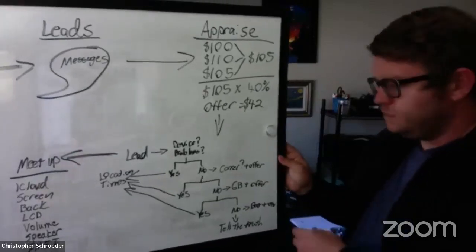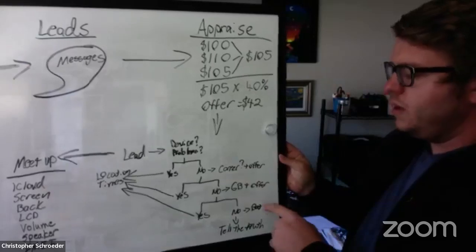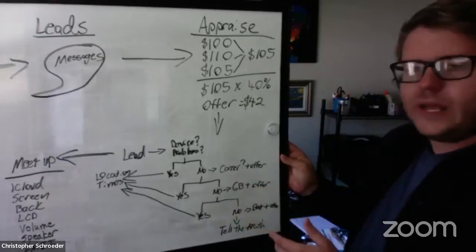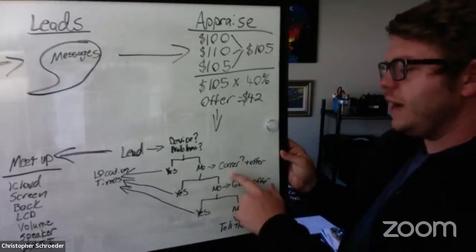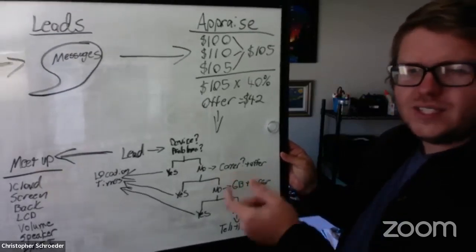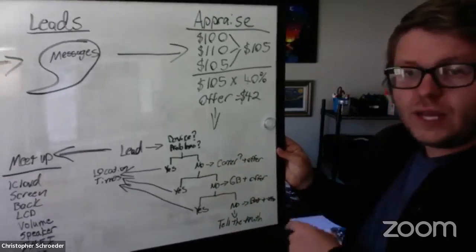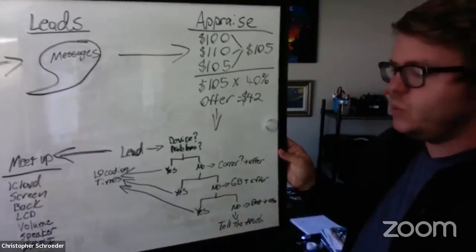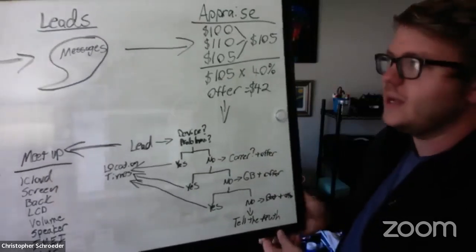Now, if they say no, this is bullet number 1. Then we ask, okay, cool, do you know what carrier it's with, or is it unlocked? And then we figure that out. If it's paid off or unlocked, we can then make another offer, and a better offer at that. So we anchor them with our first offer based on the device and what problems it has.